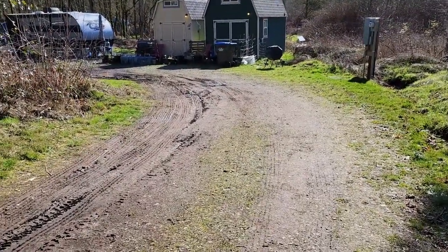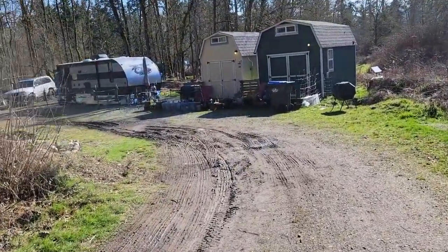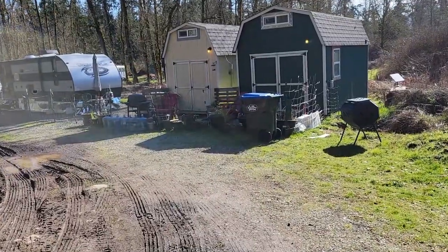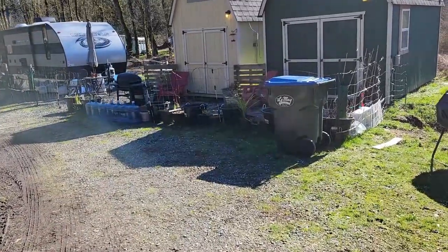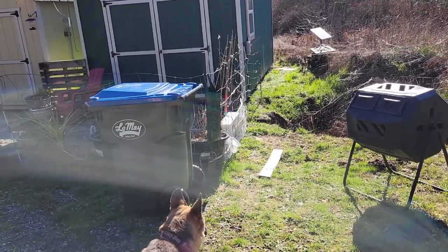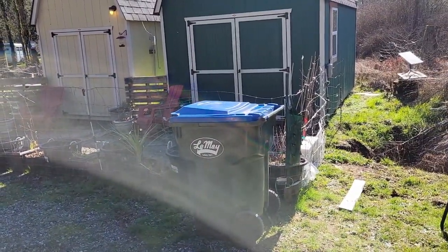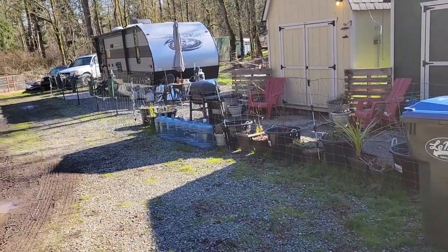So coming in from the main driveway, we still have the sheds, and the big green one is the living room. And the little yellow one is the kitchen and the RV. And you can see that I've extended the fencing that was just around the RV to include the sheds so that we can easily access everything inside a little fence.